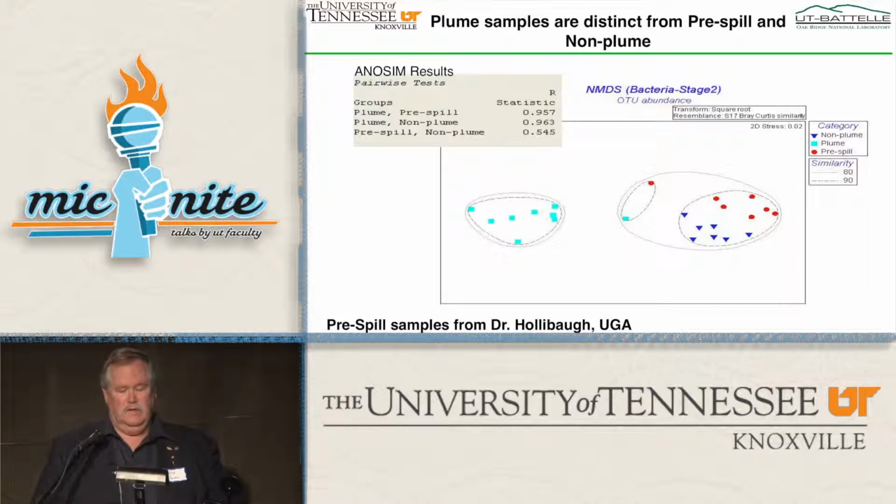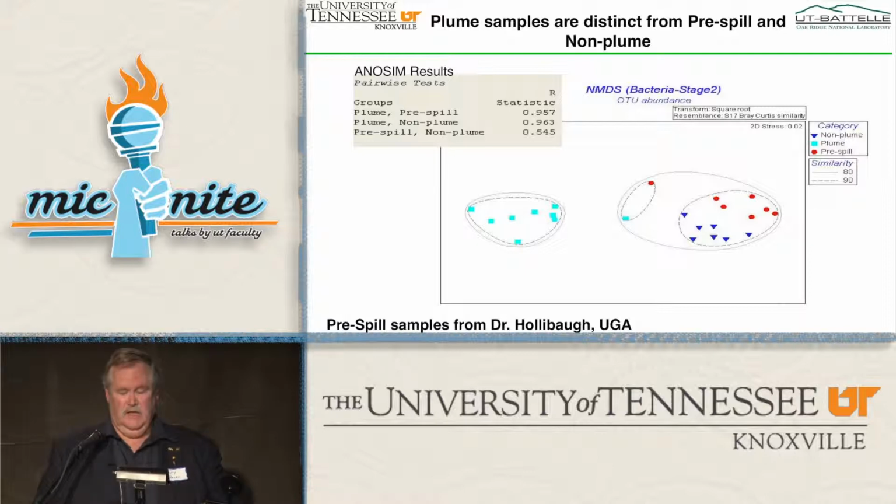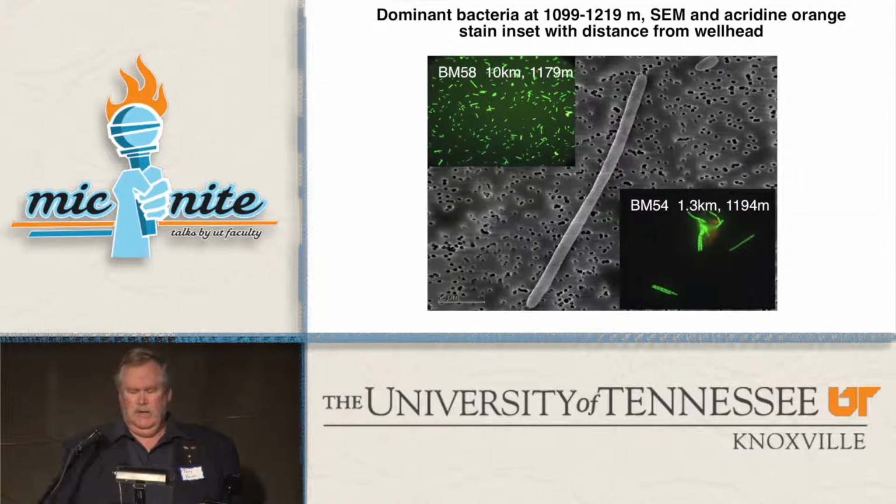The microbial community that we found in the deep water sites with oil was distinctly different than sites without oil, and from samples collected in the same area by Dr. Tim Holobaugh at the University of Georgia 1 month before the disaster. The microbial community in the oil was dominated by one group of bacteria, Oceanospirillales.